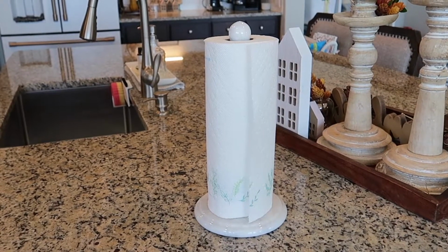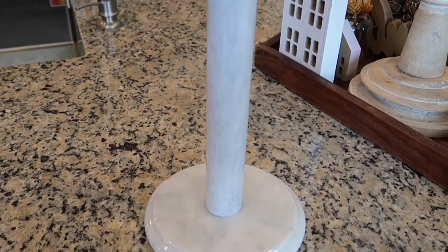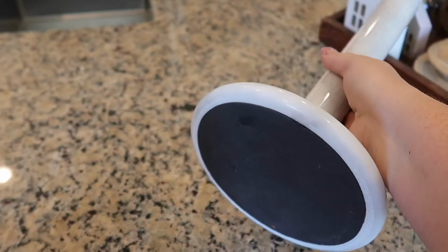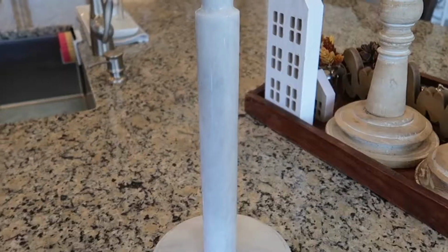Before I move on, I wanted to show you this white marble paper towel holder. I bought it off of Amazon. This baby is solid and heavy. Now, if the need arises, this thing could ward off a burglar or two. But anyways, I like that it's heavy enough to stay put when I'm trying to tear off the paper towel with just one hand.